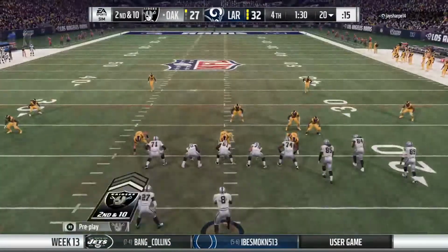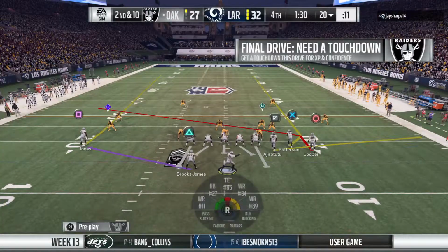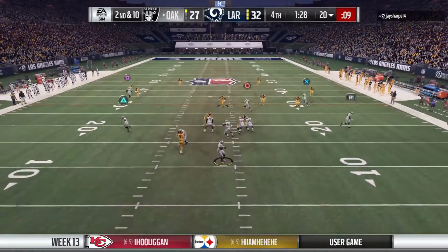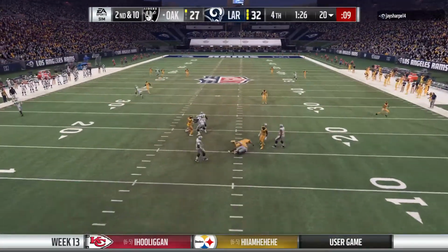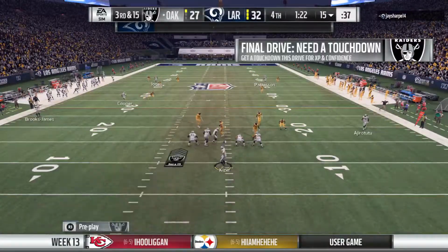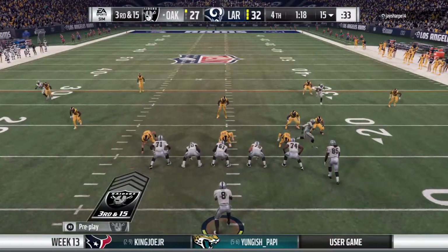Flag round. They'll look to throw, and he can't get a throw off. He's taken down. What a huge play at this point in the game. They'll get to the line here, but remember, it's also 3rd down.